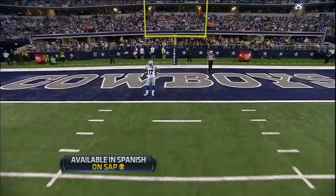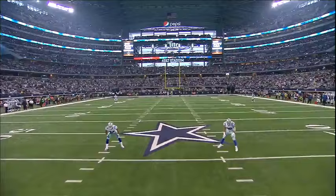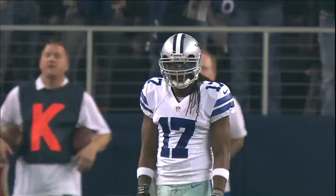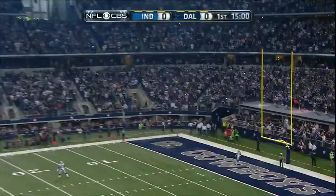Indianapolis won the toss and elected to defer. Colts playing down here in the Dallas area for the first time since 2006. Pat McAfee will kick it in the direction of Dwayne Harris. A pair of 10-4 teams are underway with a touchback. McAfee, best in the league at delivering touchbacks, and that's what he does to begin this one.